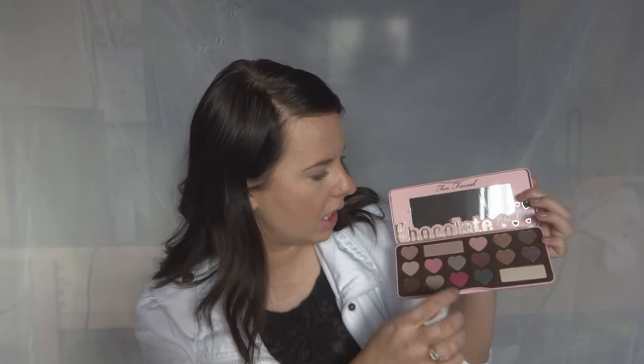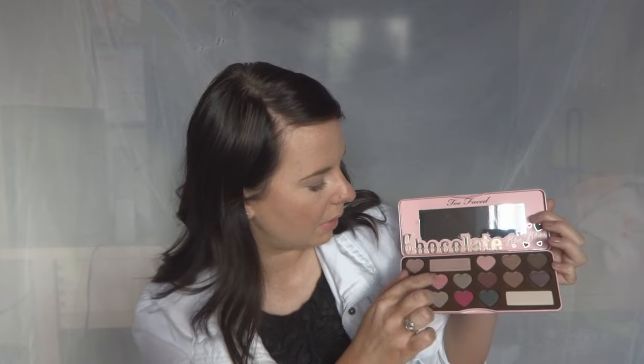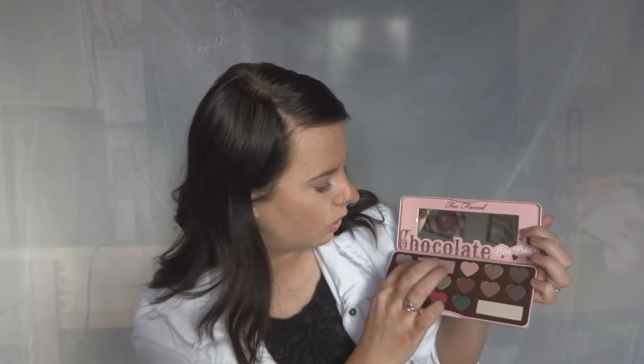Anyways, it has some pink and dark shades, some purples, some shimmers. I like it because there are some that are neutral or a matte color throughout, and then there are some with some shimmer, and then these two shades here. So this is a really cute palette, some amazing colors in it.